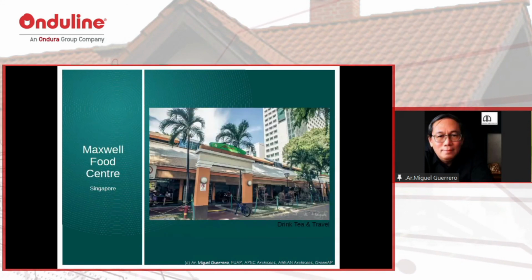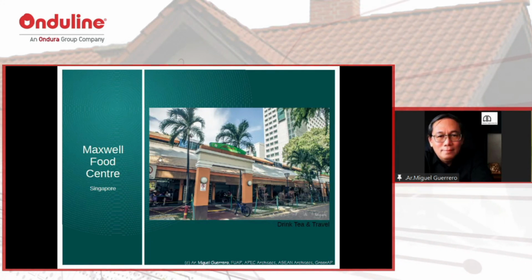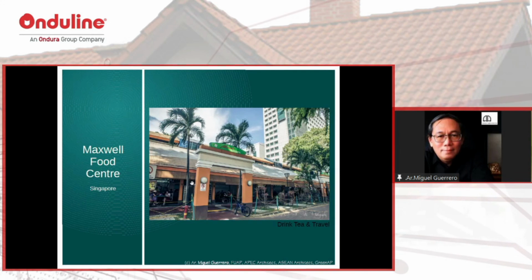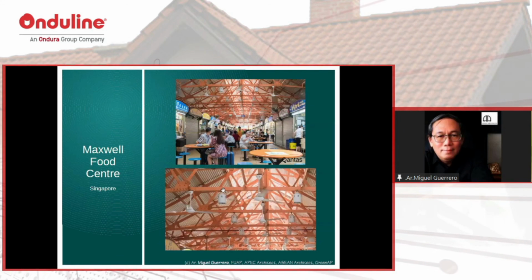This is in Maxwell Food Court. I did not do this, but I thought this is a very interesting roof system. Look at the outside of the roof. It is your normal standard corrugated roof. Notice it has that orientation. Look inside. Zoom in. Why are the corrugations not at 90 degrees from the outside?